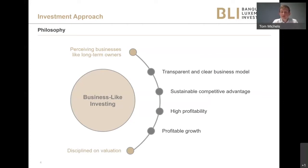Then we are looking for sustainable competitive advantages. So is the company doing it better than any competitor? What is the reason why they are doing better, and is this competitive advantage sustainable over time?